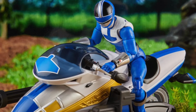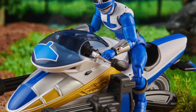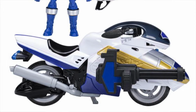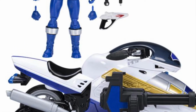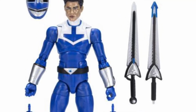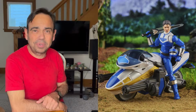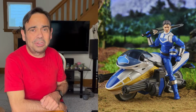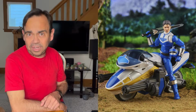Yes, friends, on BBTS he's $34.99, and he's a complete figure as far as I'm concerned. At least he's got two pairs of hands, that's pretty good. Couple different heads, accessories, all that, and he comes with a motorcycle. I just think that's a really good value considering what's going on with Hasbro lately. Plus, hey, it just shows what they can do when they own the license.